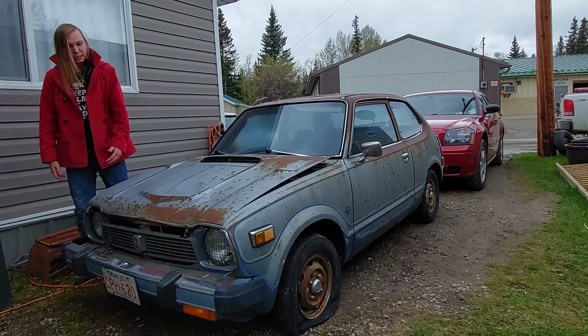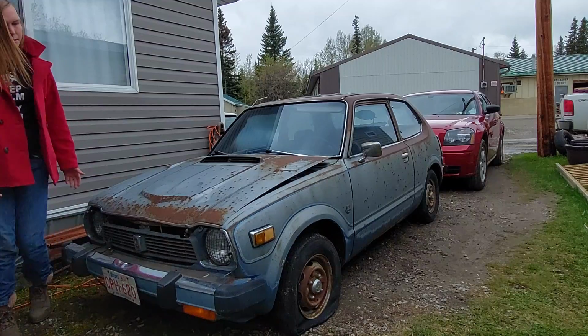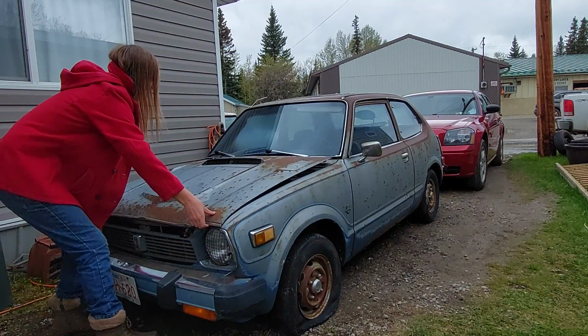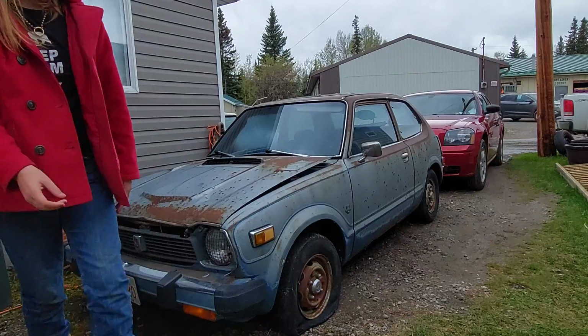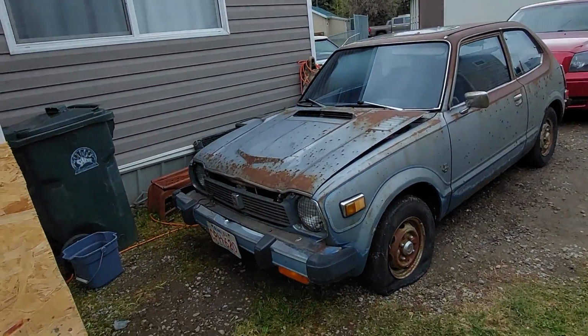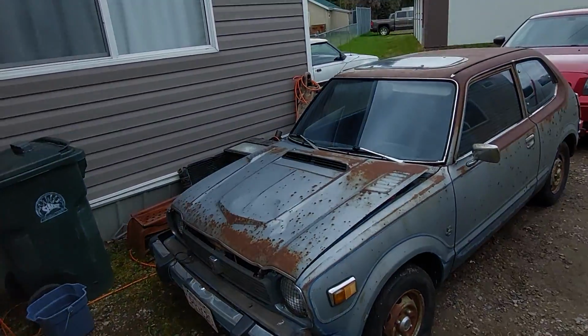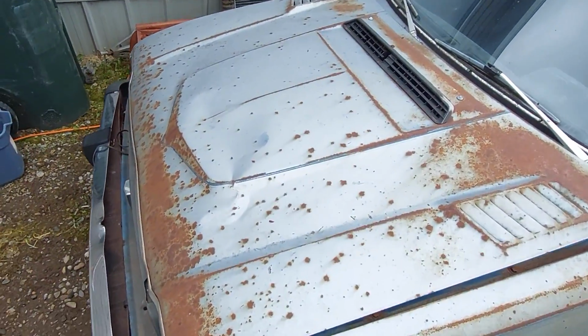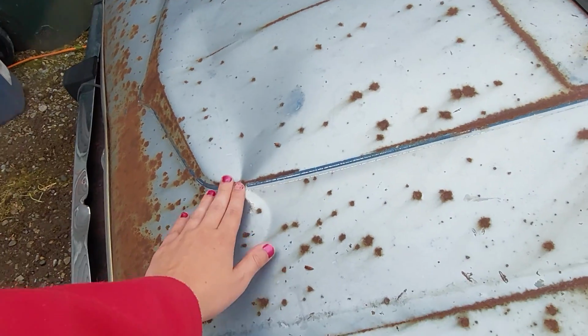You can see it is kind of bent. Yeah, it is bent. So this will have to be unbent, and I don't have the skills to fix creases. I could fix a bend, and I could fix a dent, but that's actually creased. So I don't know for sure.